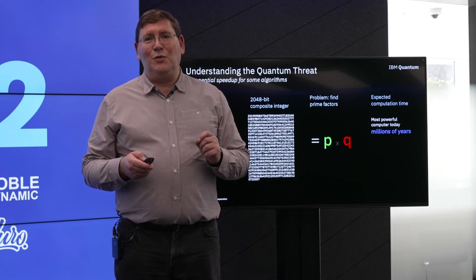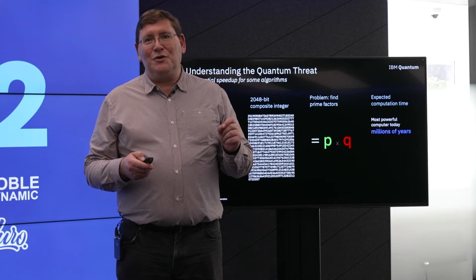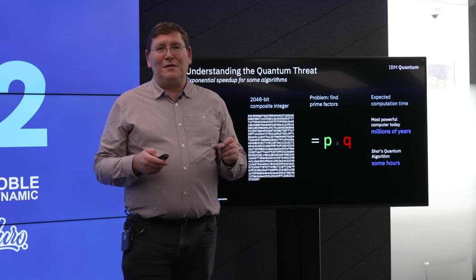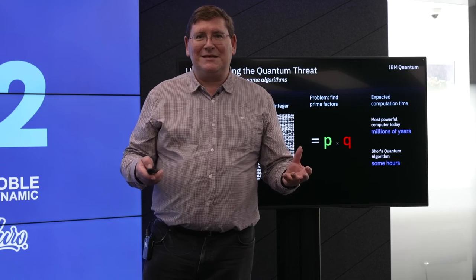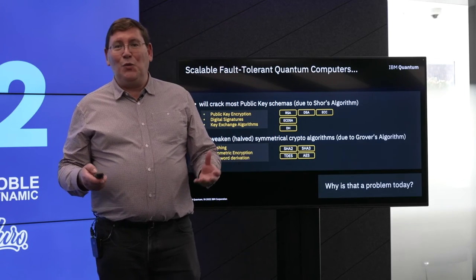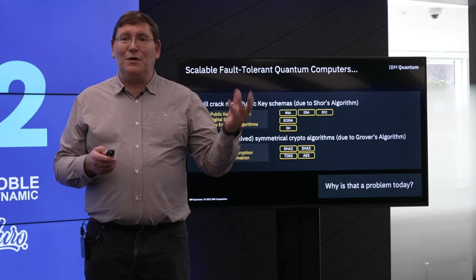But with the advent of scalable quantum computers, we believe that using an algorithm called Shor's algorithm, this task becomes a matter of hours. What this means is today's cryptography will be cracked at some point in the future by the upcoming quantum computing technology. So where you've got public key encryption, where you've got digital signatures that rely on public keys and private keys, where you're exchanging these keys, we know that those schemas that are listed on the slide will be cracked by Shor's algorithm, potentially in a matter of hours.